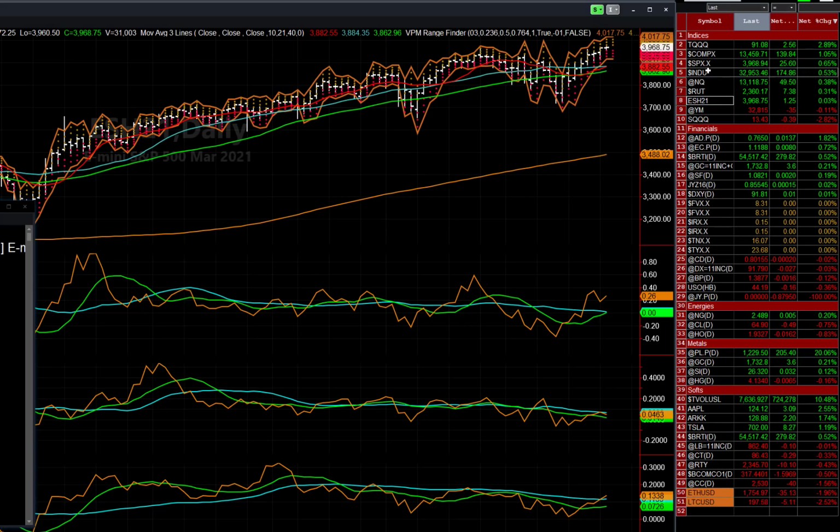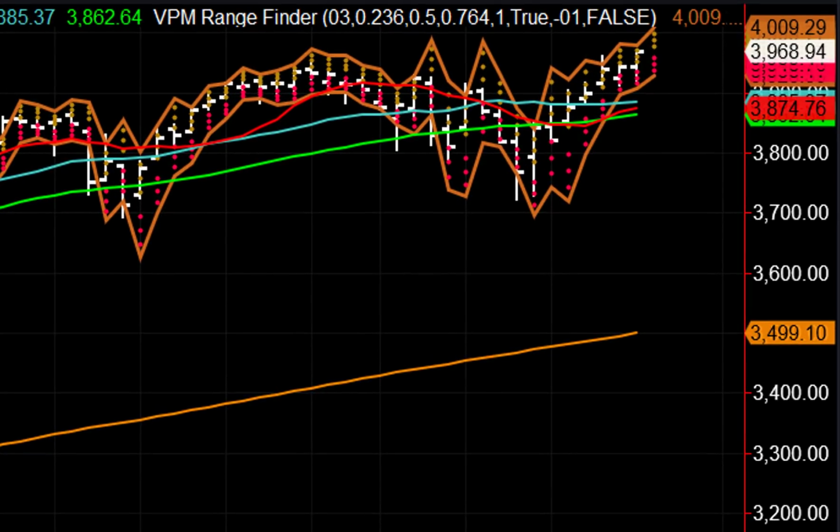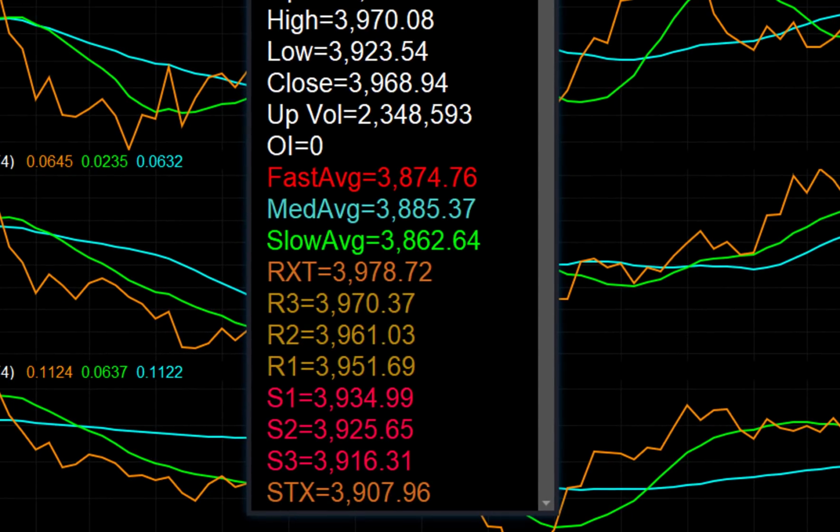As we go to the SPX, you'll see yesterday it was able to print up to the R3 number on the cash. There's a lot of differences because of the trading cycles on the futures versus the cash, but we did see an R3 on the cash at 39.70, and the high was 39.70.08. The R3 was 39.70.37. S2 was 39.25.65. So we got an S2 R3, which is a pretty volatile day, decent range compared to the last 3 to 5 sessions and what we've been seeing.